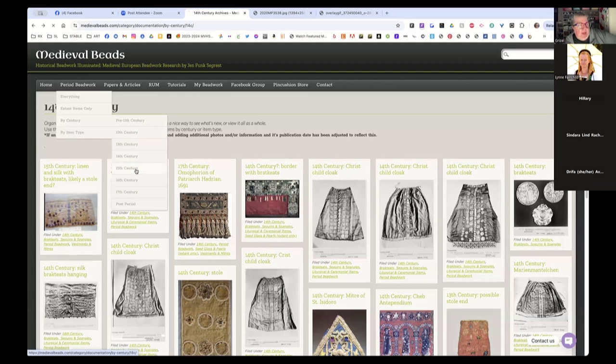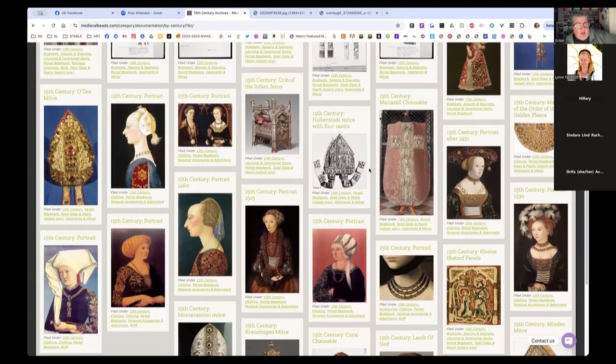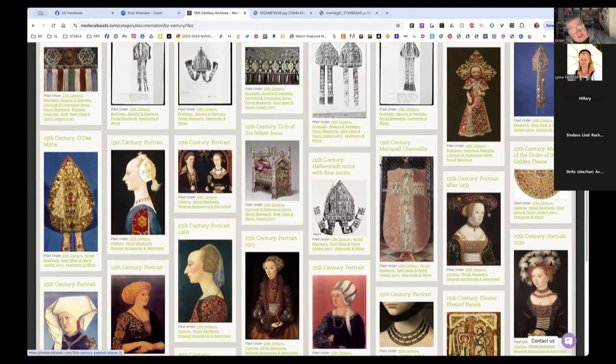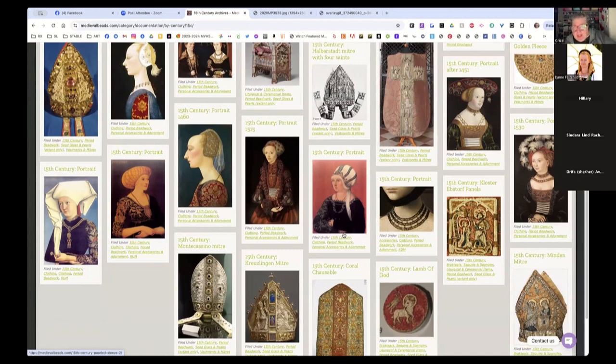By which point we start getting into portraits, and this is where it starts to move into clothing. But mostly in Germany, almost entirely in Germany. There's a couple places. We've got Denmark coming in, and I think there might be an Italian or a Spanish one. But that doesn't mean they weren't from Germany, or they had a German family or something.